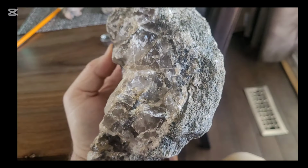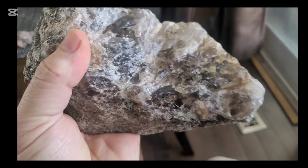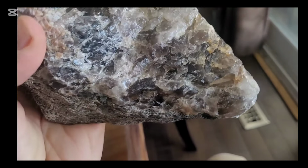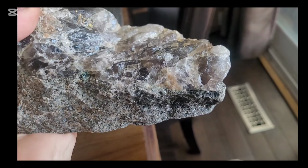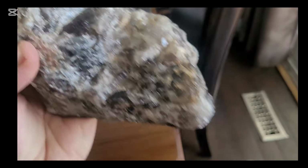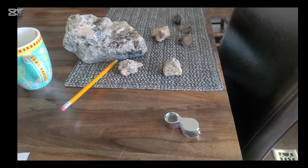This particular sample really reminds me of what you can find in Barrel Pit, on top of the famous red rock there. There are a lot of veins with huge smoky crystallization, and I wouldn't be surprised if somebody told me this comes from Barrel Pit. So anyway, I have good news and bad news.